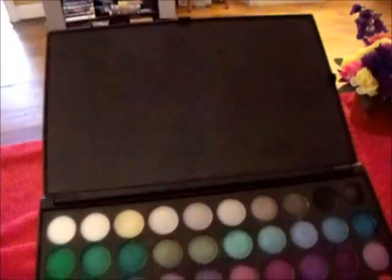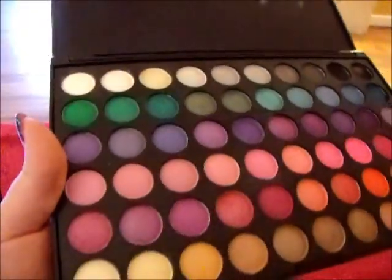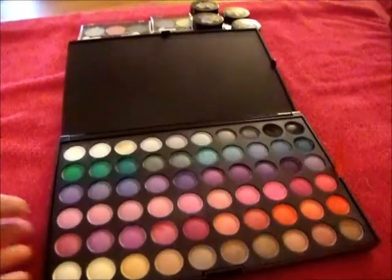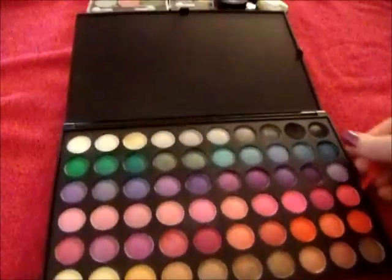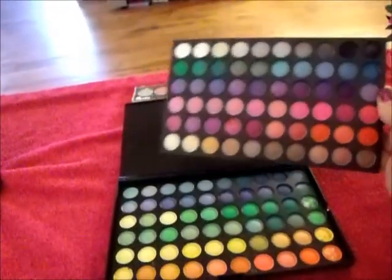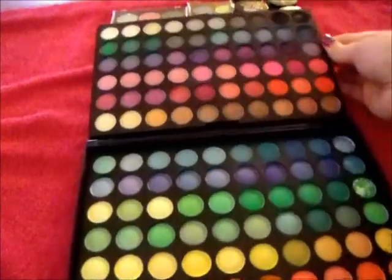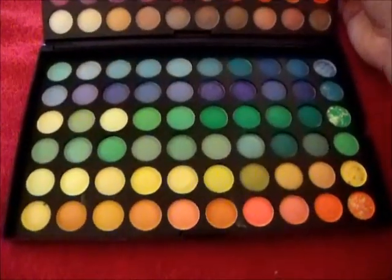I have all kinds of different colors to choose from in this palette. If you see this little red ribbon right here, if you pull it up slowly, the top part comes off, and there's a second level to this eyeshadow palette case. So now there's two sections, and they're all different colors.